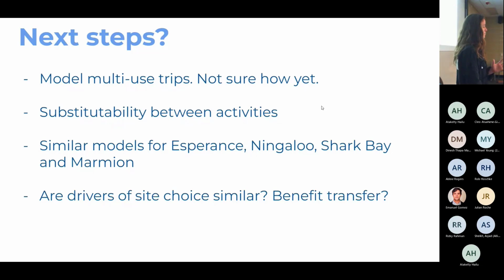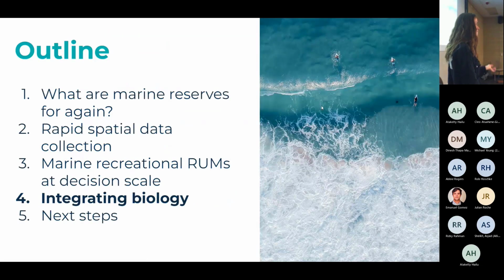So that's just a summary of my project and what I've been working on, and I'll now hand over to Charlotte, who is going to bring biology into it. Here we go.